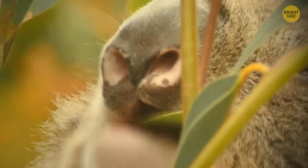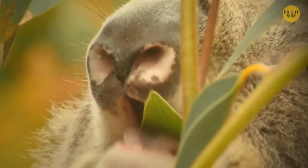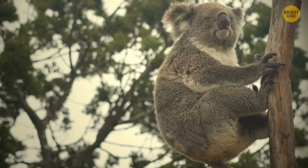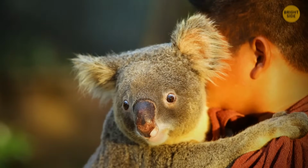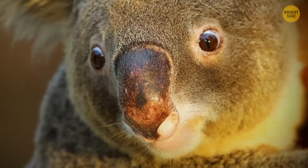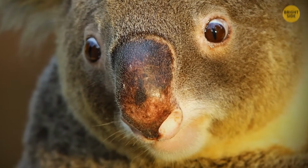Koalas get most of their hydration from eating eucalyptus leaves, and they get all the protection they need from their sharp teeth and claws. When a koala scratches someone that wants to cuddle them a little too hard, they can pass on some unpleasant infections.